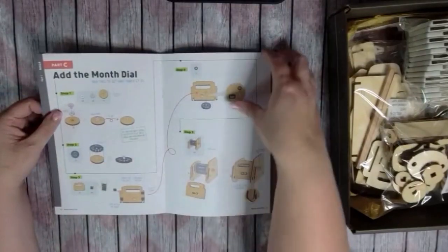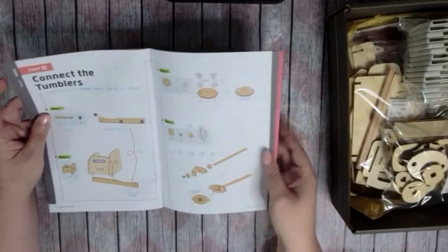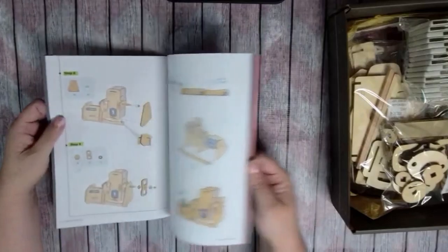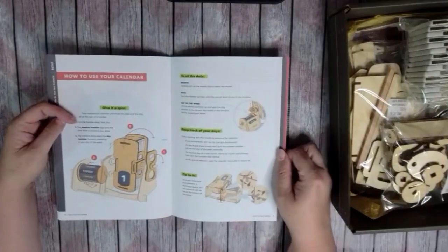And add the month dial. And then it talks about connecting it all together. And done. And then it talks about how to use the calendar.